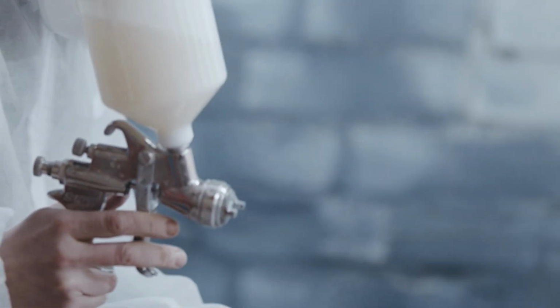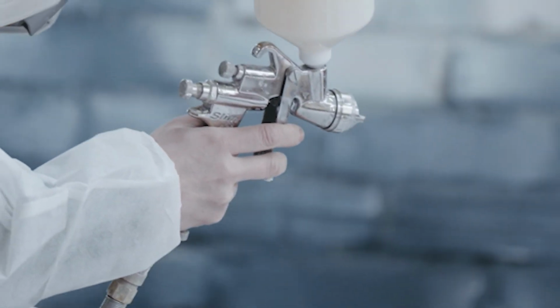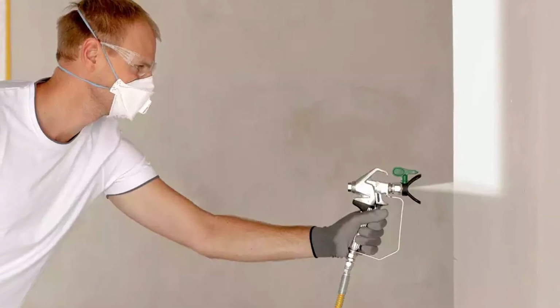Sprayers are extremely good at covering textured surfaces and can make your job go smoother if you're painting over a textured surface. Best for exterior painting. It's usually better to use a roller when painting interior walls because it requires less preparation and skill. But when painting exterior surfaces, sprayers are a superior choice.